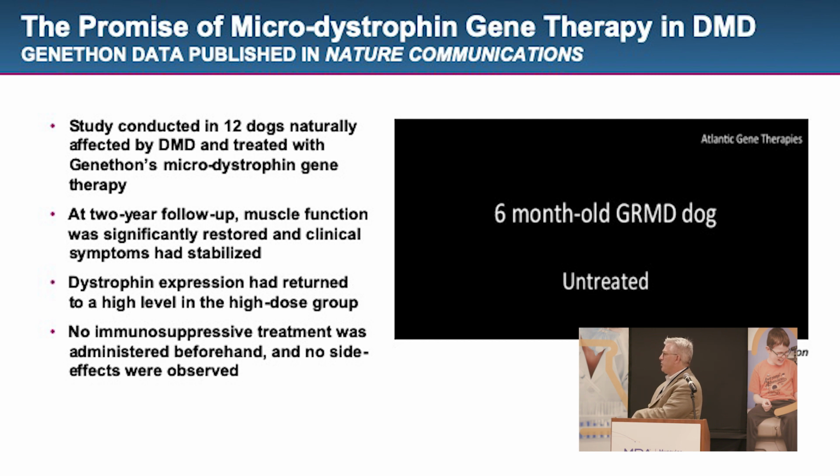And here's a dog actually treated with the AAV gene therapy, same genetic mutation. And this dog, you can see, is functioning in a pretty impressive fashion. The preservation of function has lasted for up to 2 to 3 years in some of these dogs, again, treated with this AAV gene therapy. Here again, you can see the treated dog who's had the gene therapy treatment.